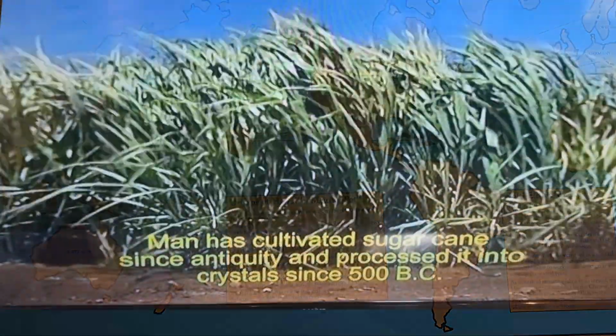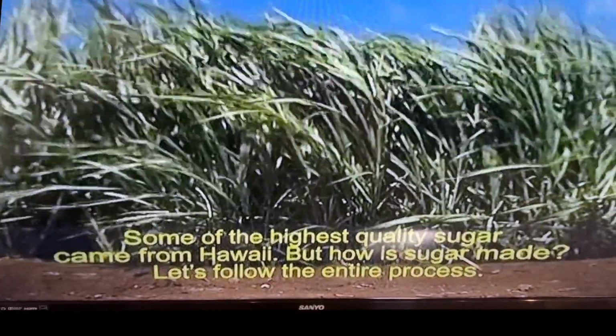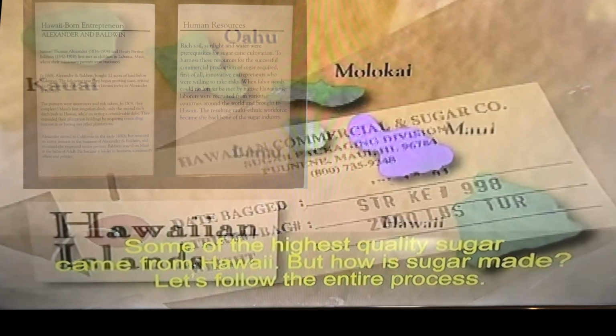Man has cultivated sugarcane since antiquity and processed it into crystals since 500 BC. Some of the highest quality sugar came from Hawaii. But how is sugar made? Let's follow the entire process.